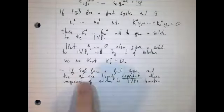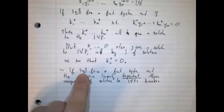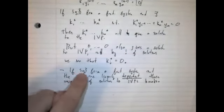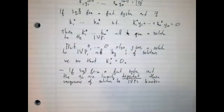Remember that a fundamental system is a collection of functions such that every solution to the differential equation can be written in terms of them and can be written uniquely. So if we have a fundamental system of solutions, any solution to any IVP can be written in one way as a linear combination of these. But if we assume that they are linearly dependent, then we get two solutions to the same IVP.